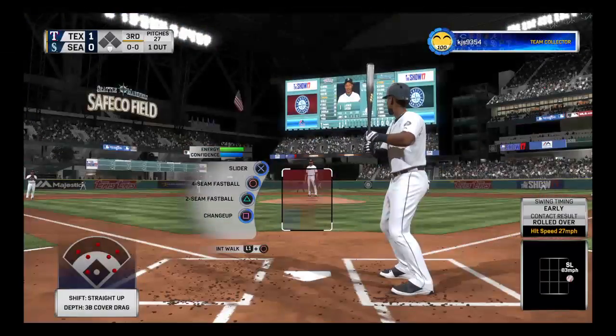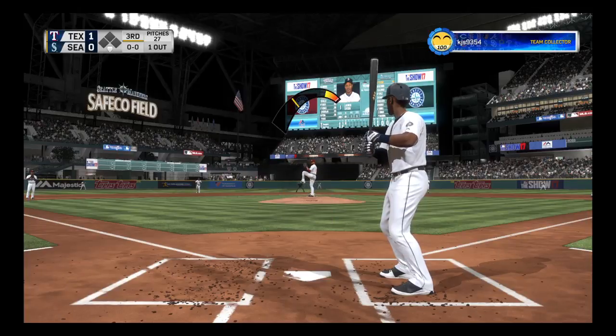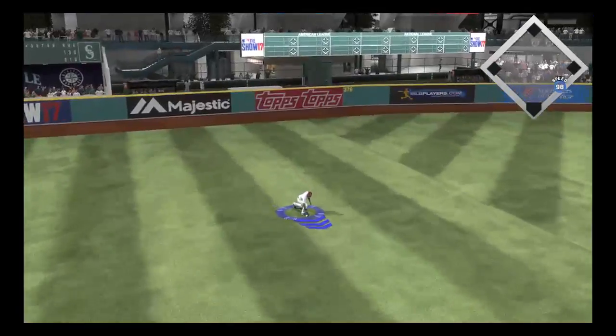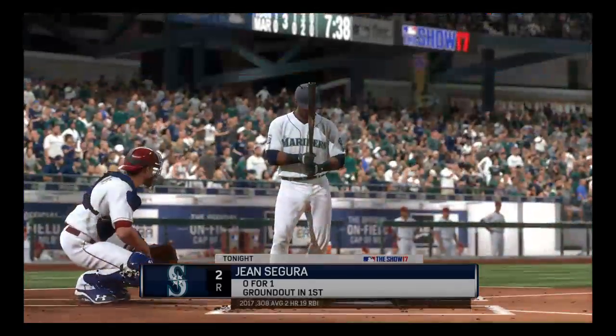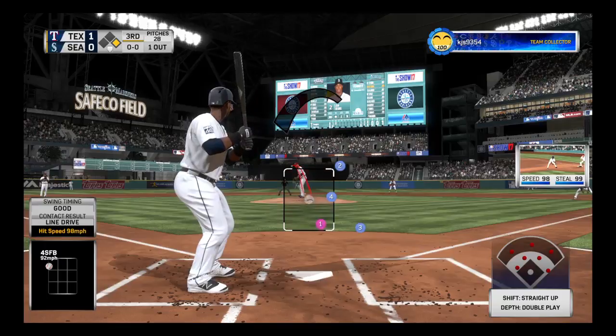Digging in to try it again. Jarrod Dyson flied out in his first at bat, so make him 0 for 1 so far. Line drive to left. That's his first base hit, make him 1 for 2 now. Now at the plate, Jean Segura. He's 0 for 1 after grounding out in his only trip to the plate so far.